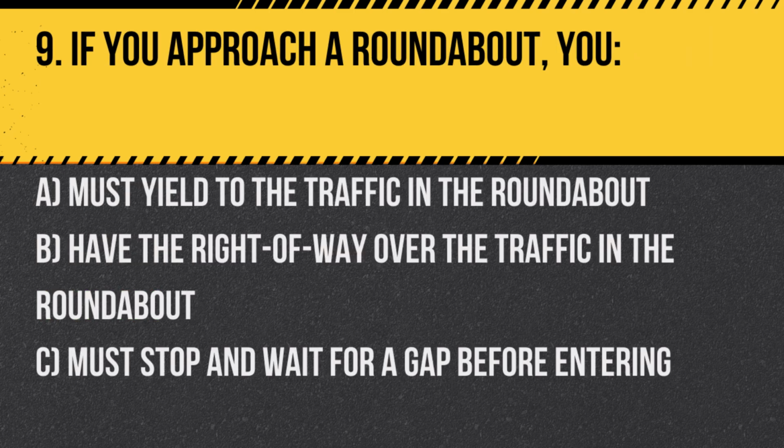Question 9. If you approach a roundabout, you: A. Must yield to the traffic in the roundabout. B. Have the right-of-way over the traffic in the roundabout. C. Must stop and wait for a gap before entering. Answer: A. Must yield to the traffic in the roundabout. Traffic in the roundabout has the right-of-way.